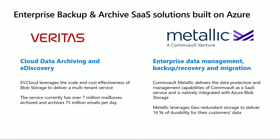In addition to the ISVs mentioned on the previous slide, we have a couple of ISVs who have developed SaaS solutions in the cloud. These are software as a service solutions with Veritas as well as Metallic, a Commvault venture, which have implemented the ability to just deploy and use archive and backup solutions, really just as straightforward as deploying any other service on Azure. Veritas in particular, they've been running on our cloud for some period of time. They have millions of mailboxes. They support Office 365. And then Metallic is a relatively recent offering from our partner Commvault.